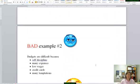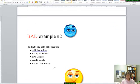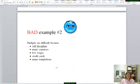Let's do another one. You'll start to see. Let me put this next one onto the next page. Here's another bad example. Because, first of all, what was the question? It was the factors, but what was the rest of the question? How do I avoid these problems? Plus, I've got a spelling error in here, right? Budgets are difficult. Here's why.